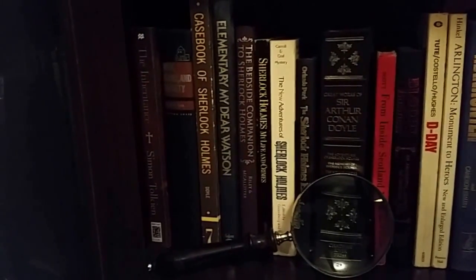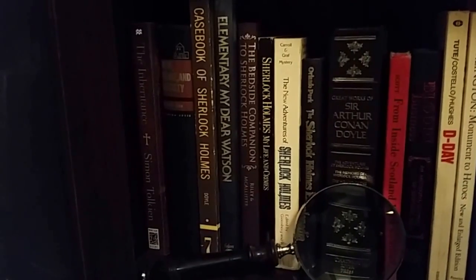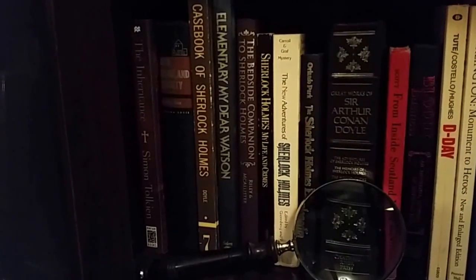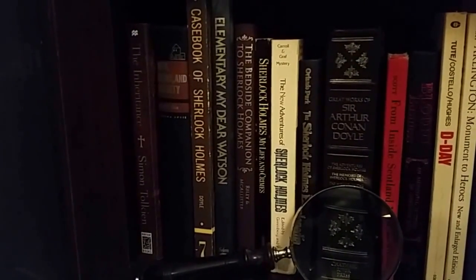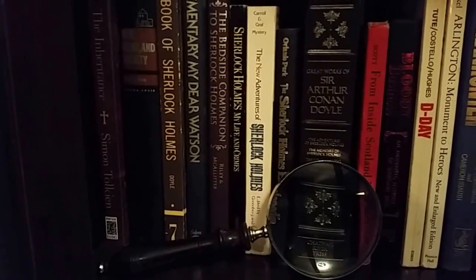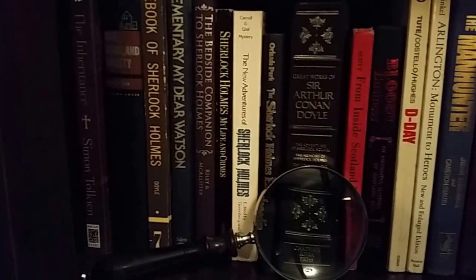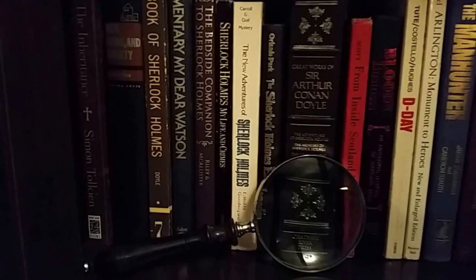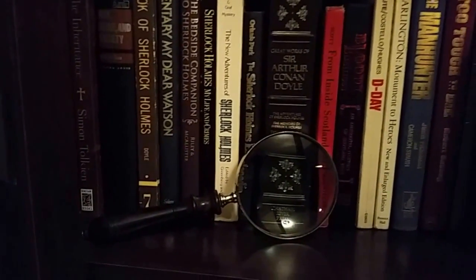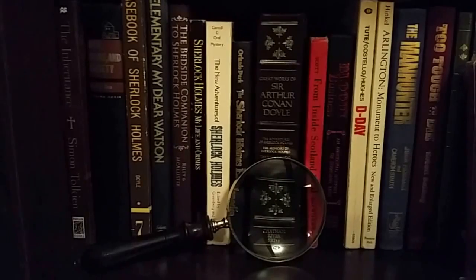Now you might have noticed I had the Barnes & Noble Sherlock Holmes leather bound as well. But I've collected these over the years. In a lot of ways, that's kind of what inspired me to go into law enforcement. That middle edition where the magnifying glass is, that's the first one I ever bought. It was actually probably the first leather-bound book I ever bought. I bought it in '87, which I believe was the 100th anniversary for Sherlock Holmes.